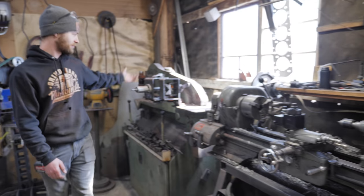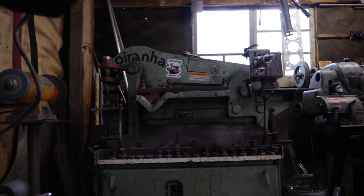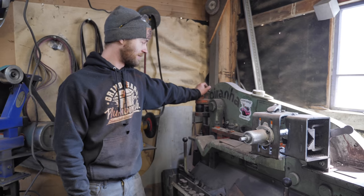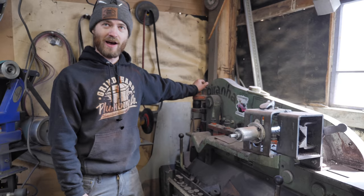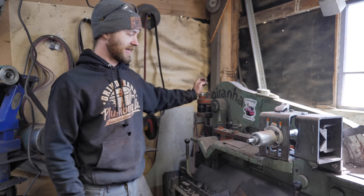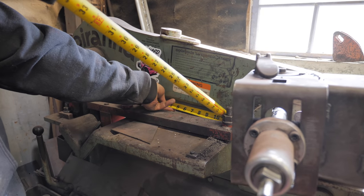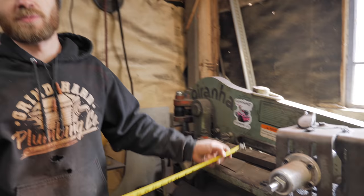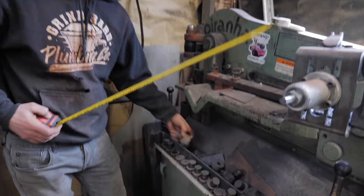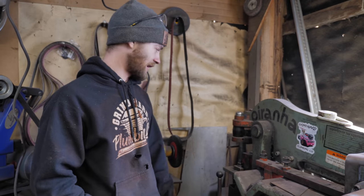And then, of course, there's the Piranha, which I don't really know anything about how old this is or how much it would cost or really any kind of specifications on it, aside from it weighs a couple thousand pounds. And it'll chop through just about anything. It has a shear in the middle that can cut around 11.5 inches wide up to 1/2 inch thick plate. And then the end here has the punch set up with all these different die sets for different size holes. Again, that is 1/2 inch thick capacity.